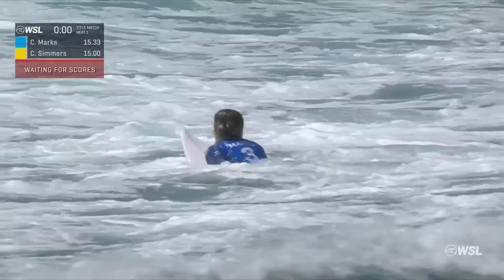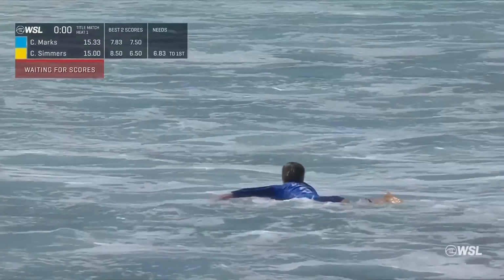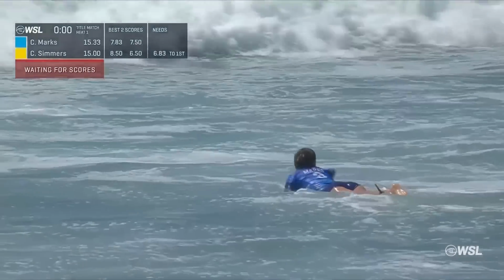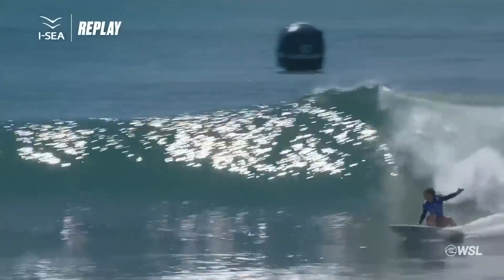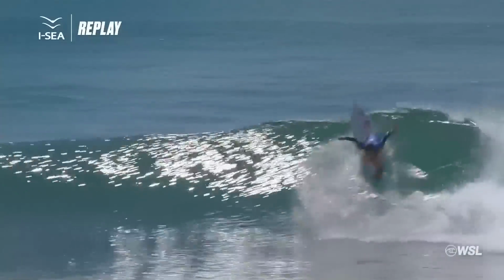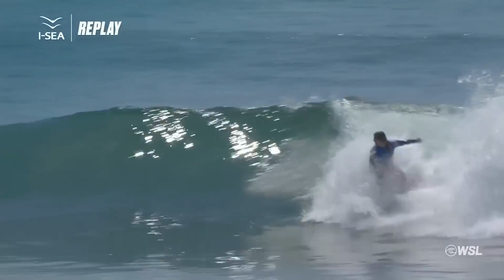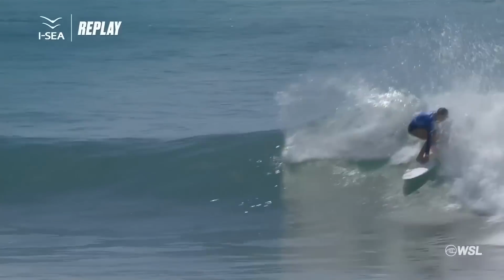Caroline Marks. Are you kidding me? 8 seconds remaining to catch that wave. That was amazing. So she's surfing for a 6.83. Caroline knows I've got to go really big, and she does, right? Just straight up into the lip again. I feel like this is better surfing than what we've seen from Caroline on her previous wave. I feel like this score has to go bigger.